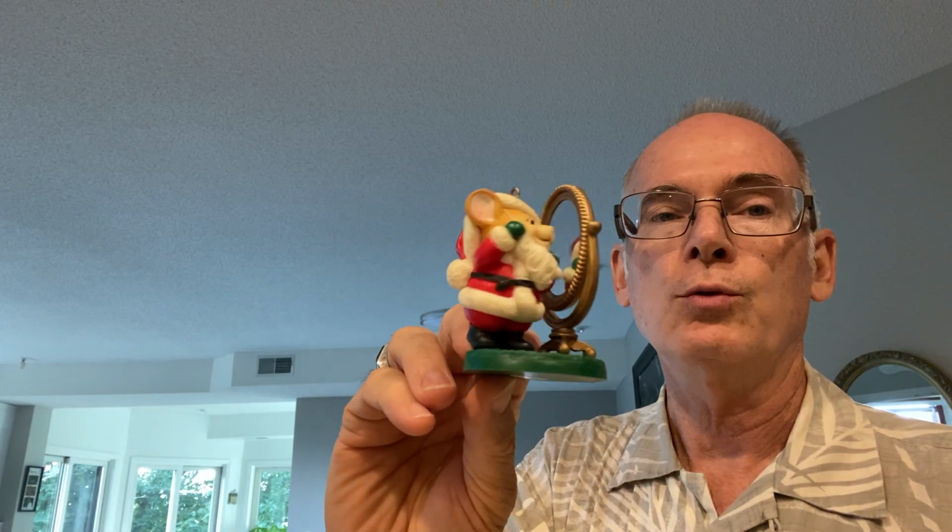Found this little vintage Christmas ornament. This is an Avon ornament, dated 1982. Just cute with the little mouse on there.